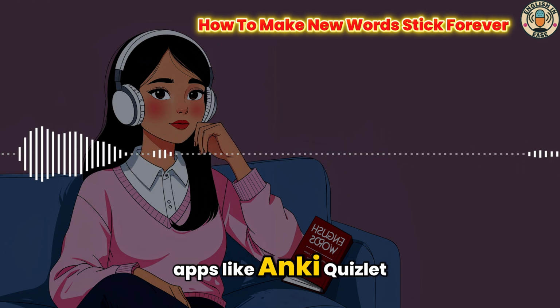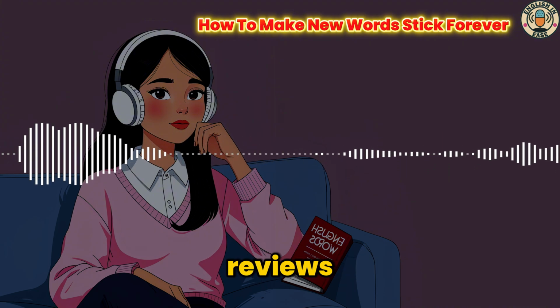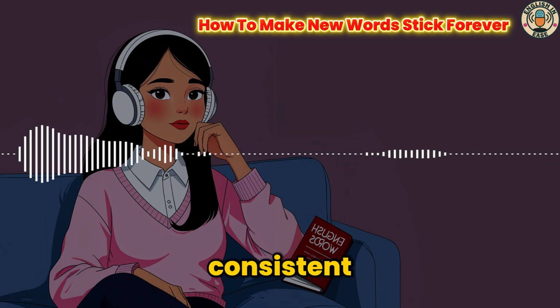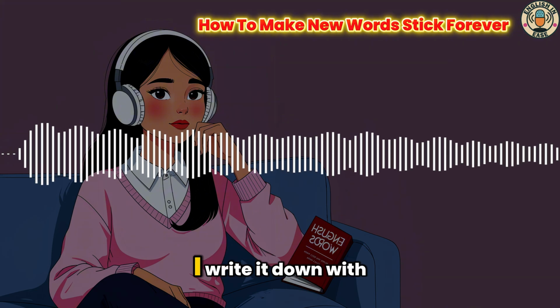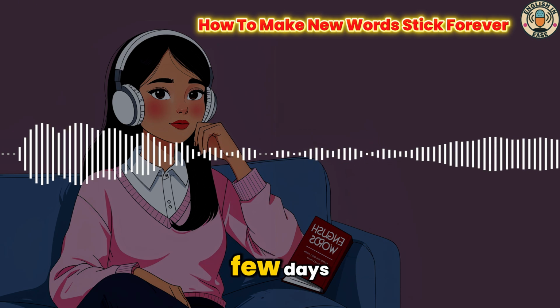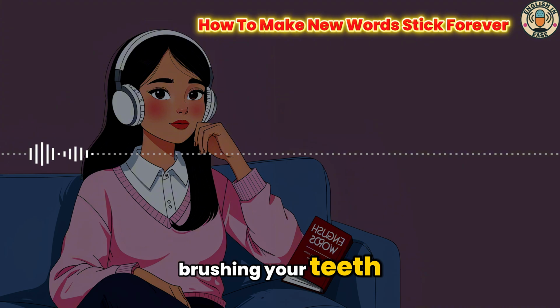Apps like Anki, Quizlet, or even just a good old notebook can help you plan your reviews. You don't need to be perfect. You just need to be consistent. Here's how I do it. When I learn a new word, I write it down with a sentence, and I mark a reminder to review it in a few days. It becomes a habit, like brushing your teeth.